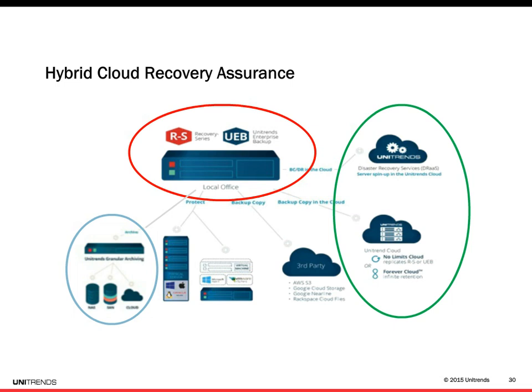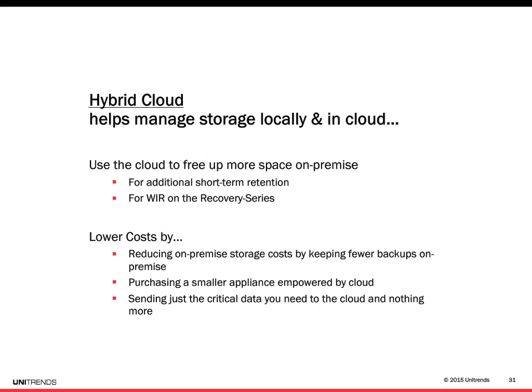So the hybrid cloud, as we talked about and as Jerome talked about, one of the added benefits that it provides is this ability to archive, and that takes your aged data off of your local appliance, off that physical appliance, your on-premise appliance, and moves it out to the cloud.